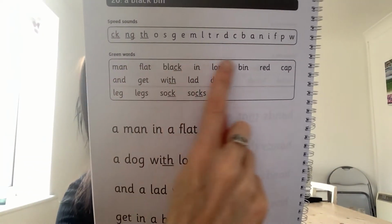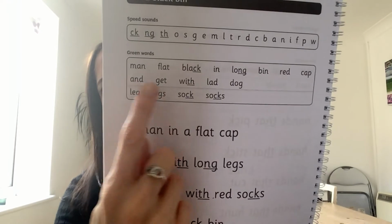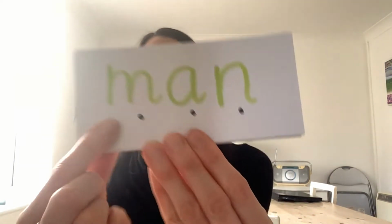Well done. Give your grown up a big high five. Fantastic speed sounds. Now, I did say that we've got quite a lot of green words to do today, haven't we? So let's have a go at doing those together first, and then you can have a go with your grown up. Are we ready? Here we go.